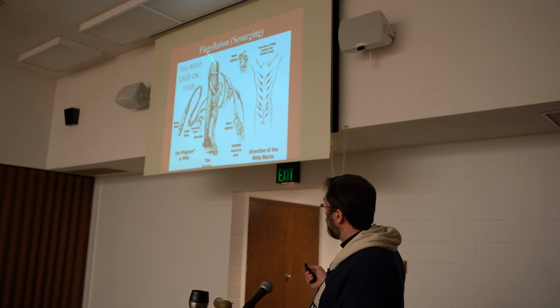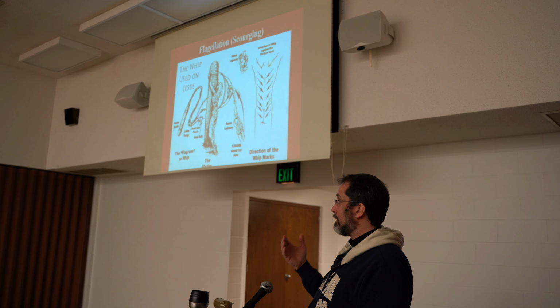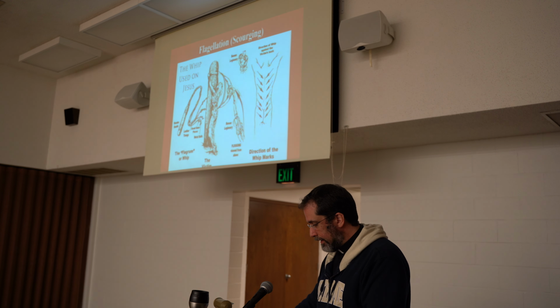So sometimes scourging was done on its own, not just as a part of crucifixion, but it was something that was done sometimes as a punishment. Sometimes as a punishment, sometimes for extracted confession, like torture. Scourging would have been used for that too.